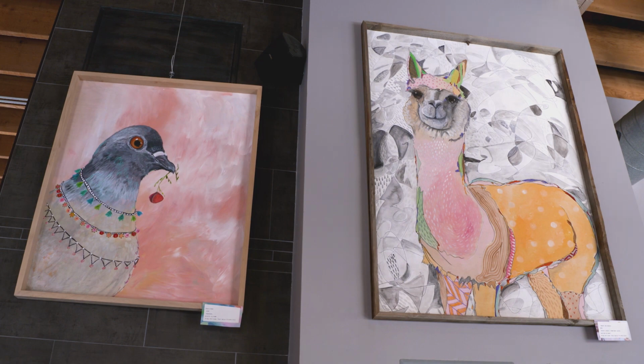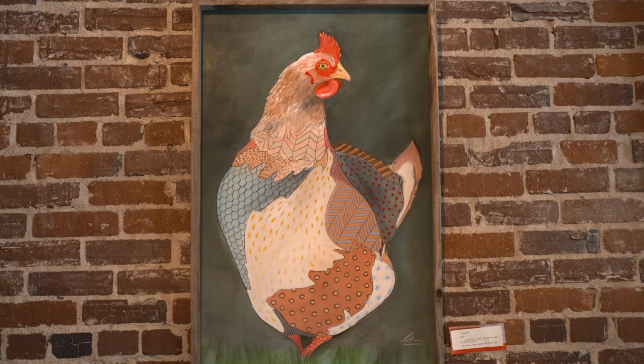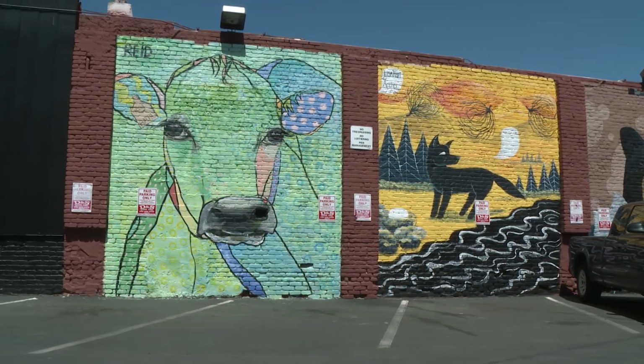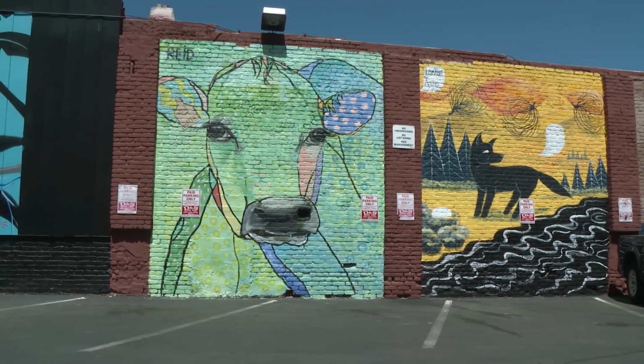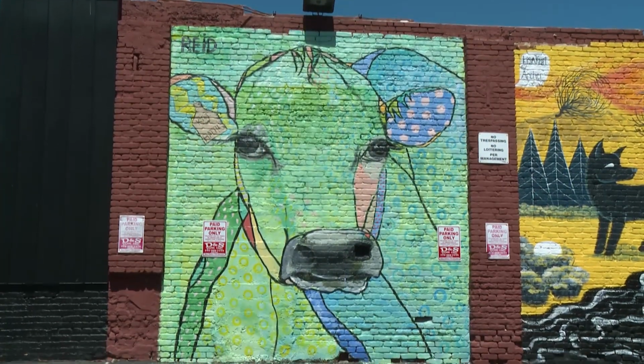I generally paint in large format, which to me is like 4 feet by 6 feet or 3 feet by 4 feet. But I also painted a large mural, which is really large format, downtown for the Reno Mural Expo. And I'm kind of excited because not everyone buys art and not everyone can buy art, but it's a way to kind of get my art into their lives.